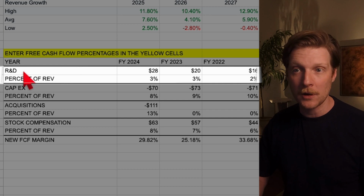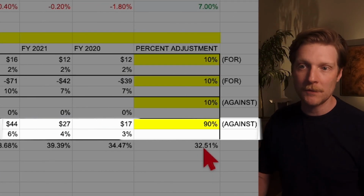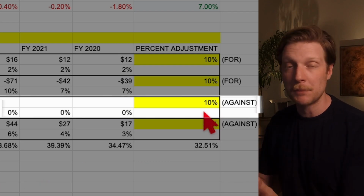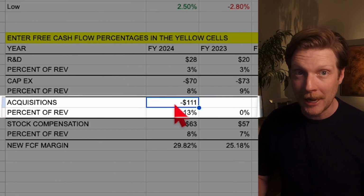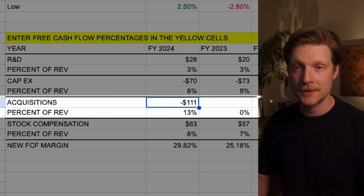I take into account the R&D, capital expenditures, cash acquisitions, and stock compensation. I like to count stock compensation against companies, especially if they're buying back shares, because if they're diluting their shares by giving shares to employees and then they turn right around and buy those shares back, it's really just paying their employees with extra steps. So I count 90% of the stock-based compensation against their free cash flow. I count 10% of their cash acquisitions against free cash flow, which we see here. These are two numbers that are typically not counted against free cash flow.